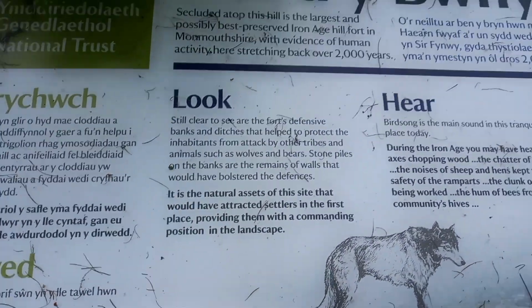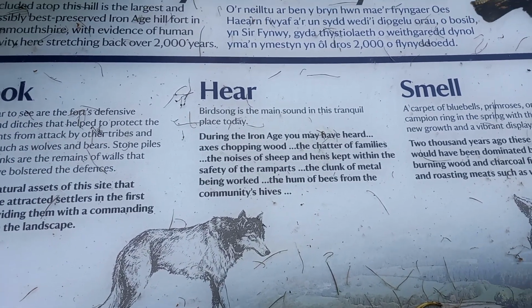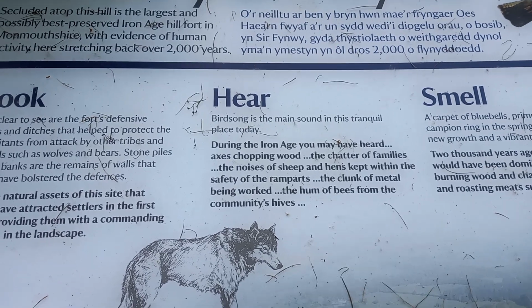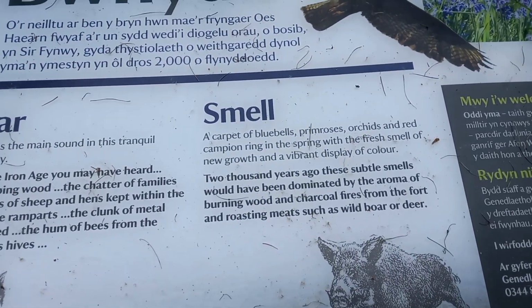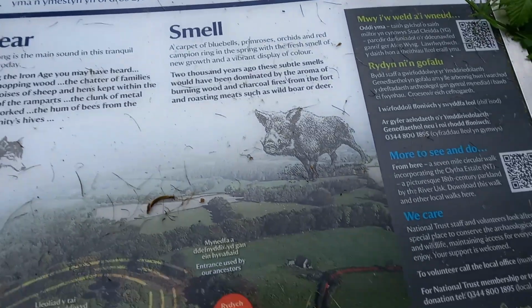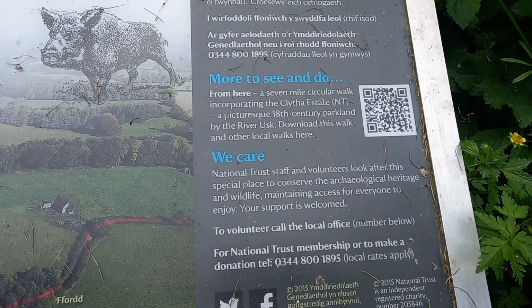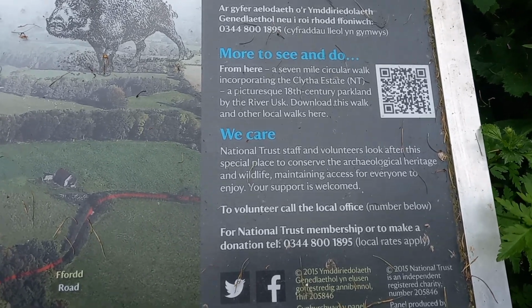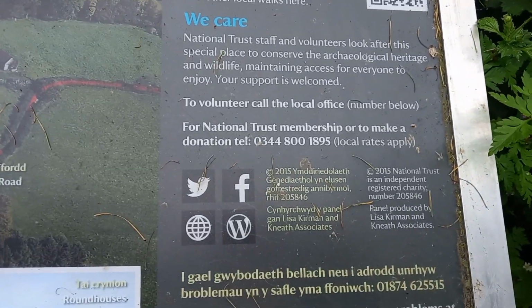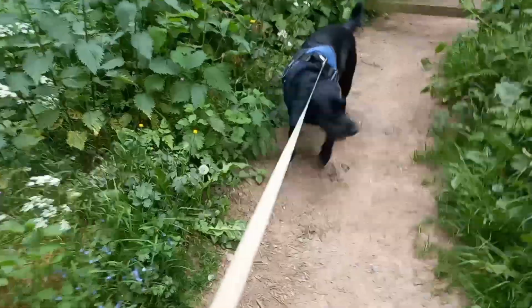The stone piles on the banks are the remains of the walls of the defences. Today, birdsong is the main song to hear, but in the Iron Age days, you may have heard the chopping of wood and chatter of families. And 2,000 years ago, the subtle smells would have been dominated by the aroma of the fires cooking the roast meats like wild boar. And thanks to the National Trust, this is still here for us all to look at. Okay, Otis, you're so patient. Come, let's go and have a look.